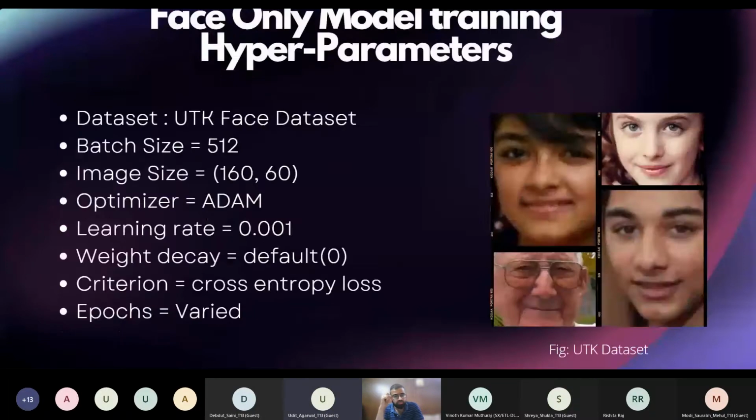The face only model. So we did similar work for the face only model as well. We trained different models, checked their accuracy for the combined age and gender prediction, then extracted the convolutional layer part of the best model to use in our model. For the face data, we use the UTK dataset.